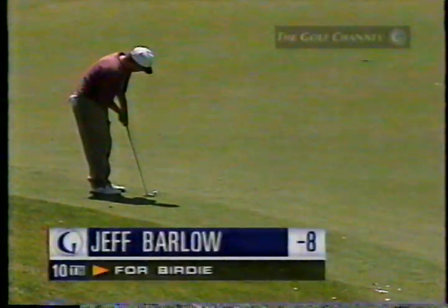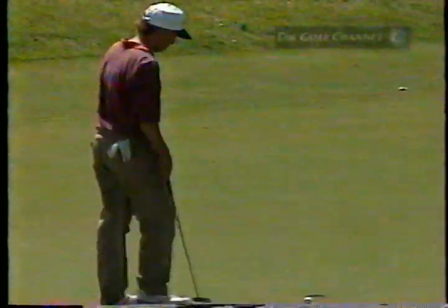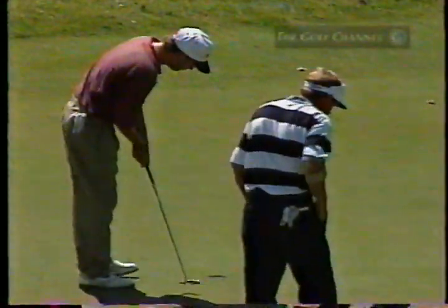Oh, Jeff Barlow now for a birdie. They're dropping from everywhere, Mr. Lai. Jeff Barlow's got it very makeable. Right to left. Just a taste more and he would have been there. You feel like it's a bad break as a player when you leave a downhill putt short by an inch. And it is a bad break.